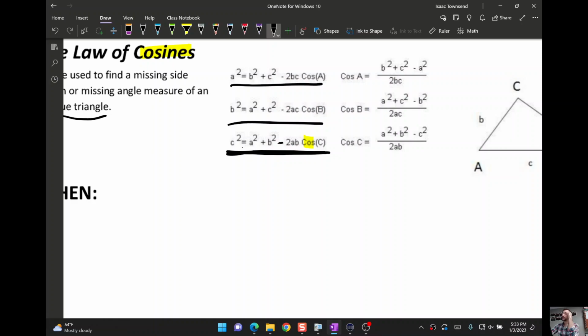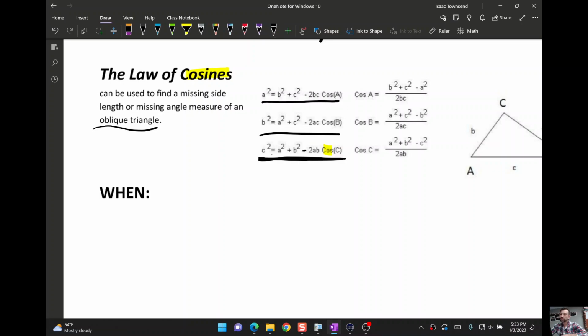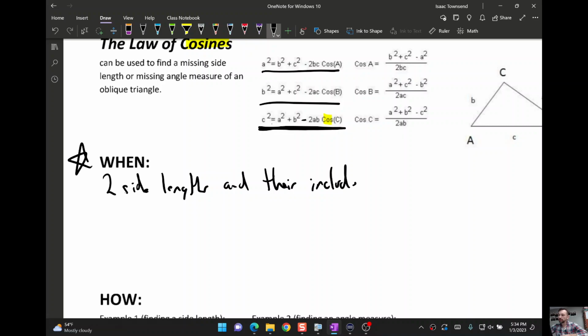You could solve these and rearrange them for cosine A, cosine B, or cosine C, but we will do that for you. So notice if I was trying to use one of these formulas over here, so again, you don't have to memorize these, but you do have to know when to use them. We will ask you that. For these, if I'm trying to solve for A, B, or C, I need to know two other lengths, so two side lengths and their included angle. Included means the angle that's trapped in between them. So the shorthand way of saying that is side angle side.